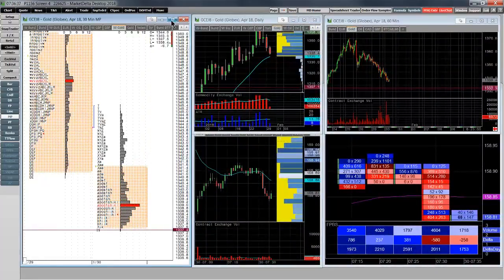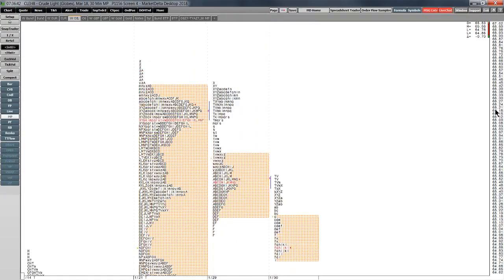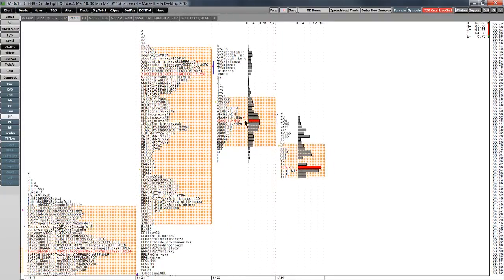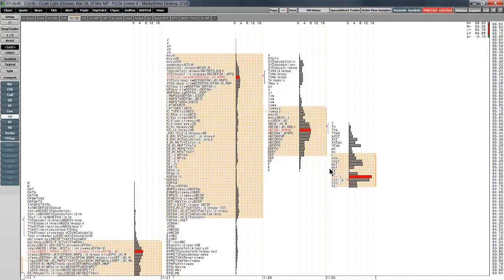That being said, let's move on to the oil. Again, oil is one of those markets where we have to zoom out, because we've got these very wide ranges. We can see oil a little bit different to the gold in the sense that we are still stuck in last week's value area.